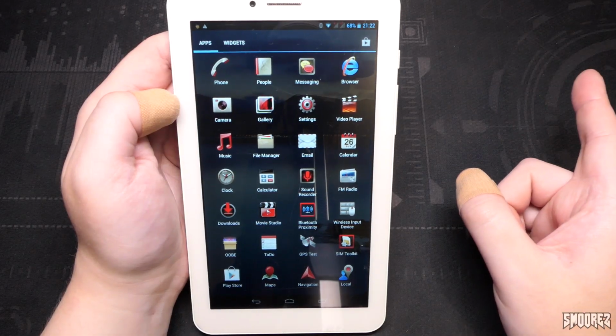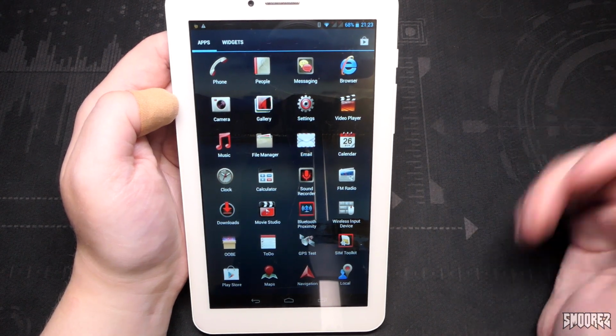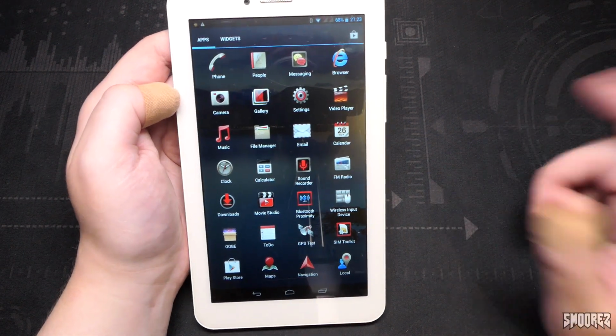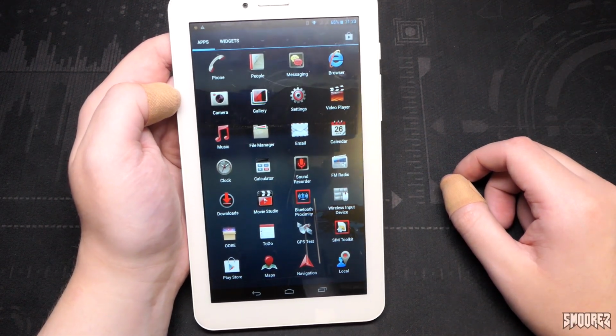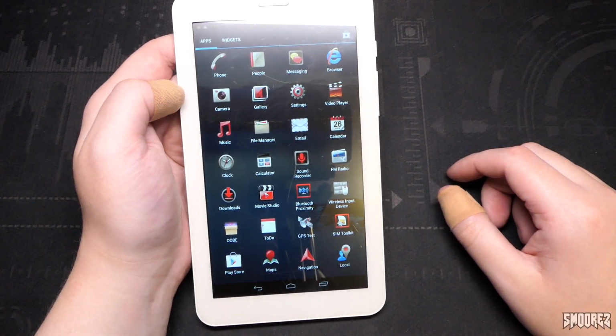It can't run YouTube in full screen. The speaker's absolutely atrocious. There's a bunch of Chinese applications on here that I don't know what they do. So I'll add my Gmail onto this, put a whole bunch of applications on here, and we'll see if this tablet is worth the 189 euros that it had on Amazon. Why would they still be selling this? Who knows?